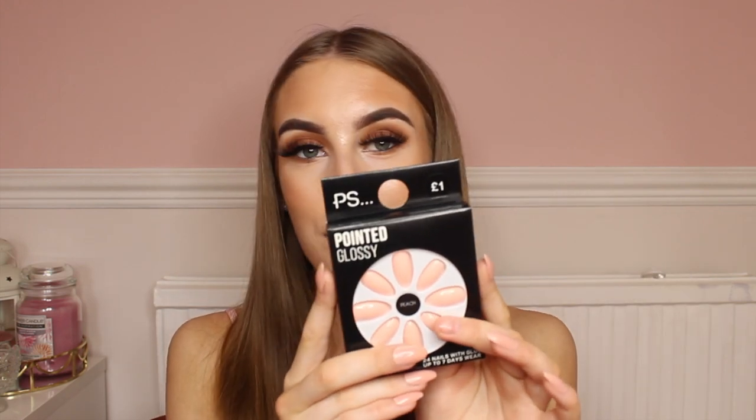So yeah, and these are a very gorgeous colour. They're very similar to these nails actually, probably identical colour, but yeah. And for £1 you can't go wrong, and it comes with a nail glue, so even better.